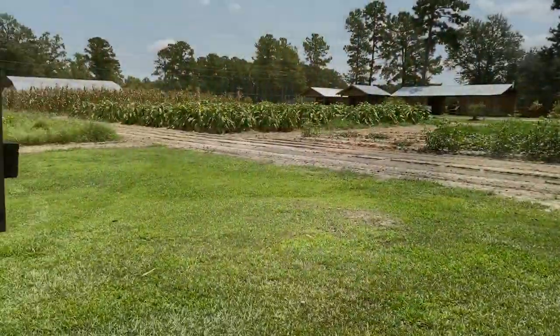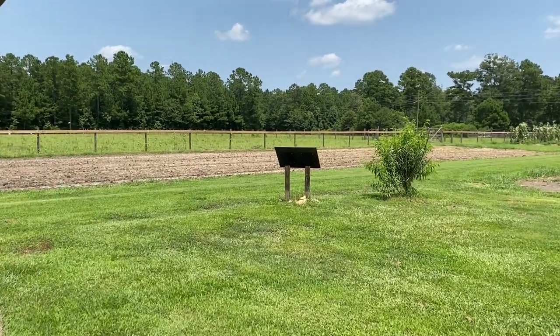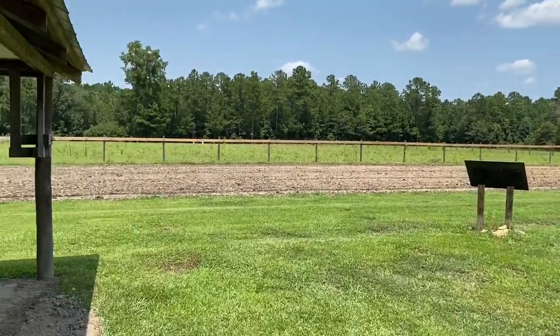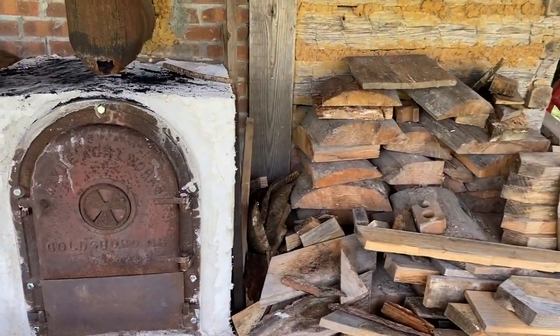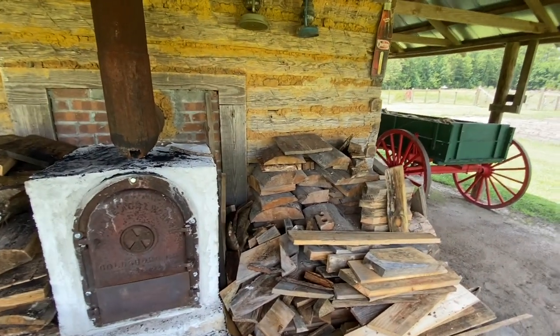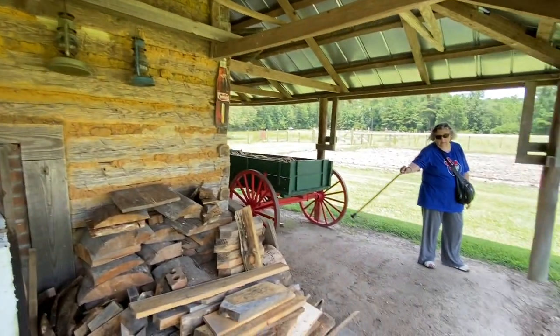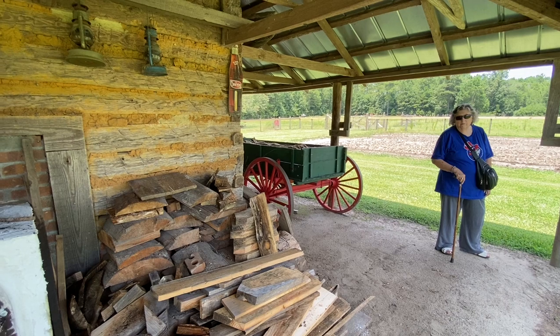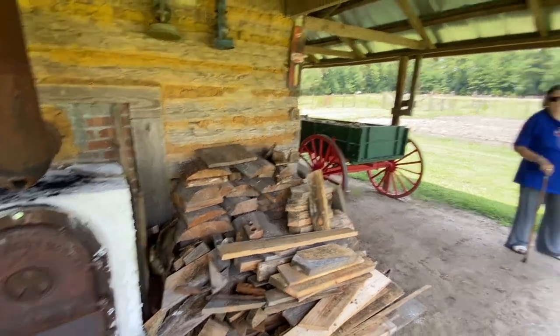And there's nothing hanging up in there yet, but I'm sure by Saturday they'll have it hanging inside the barn. So that would be the furnace, right? Mm-hmm. Where you put the fire in so you can heat it up. And how long would that take? About a week. Oh, wow. For it to finally cook it out.